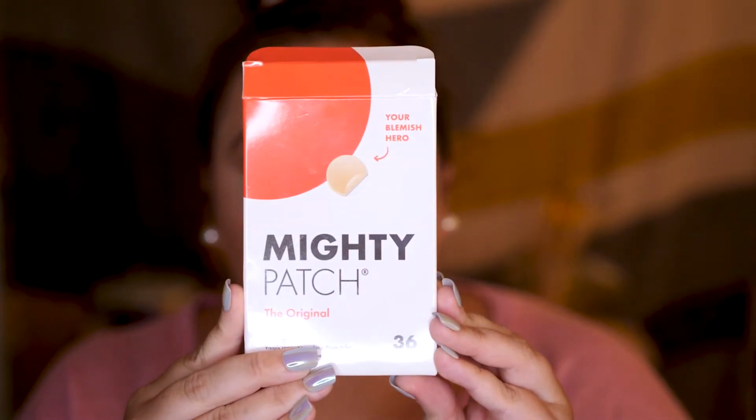As I mentioned, I got these Mighty patch acne spot treatments. Really, you can just peel it off, put it on your acne or your pimple, and it's supposed to shrink the size and do a really great job at getting rid of that pimple. Here's what they look like. I've used 2 different of these sheets now, so in total I probably used these like 7 times. You get 36 in total. Price wise, it's not amazing, but it's not that bad. If they work, it's worth it in my opinion.